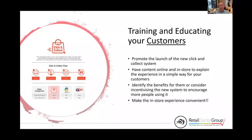And I think, Matt, these are really good points. And this training and educating customers, customer feedback around the process. We've touched a little bit this morning on the promotion of click and collect. Some really nice pieces online, which we'll see some examples of, and in-store, so there's a relationship between the two. Yeah. And training staff in click and collect is pretty important as well, isn't it? That's right, yeah.